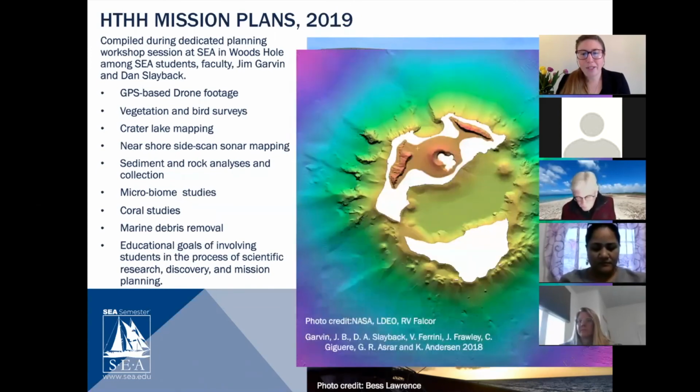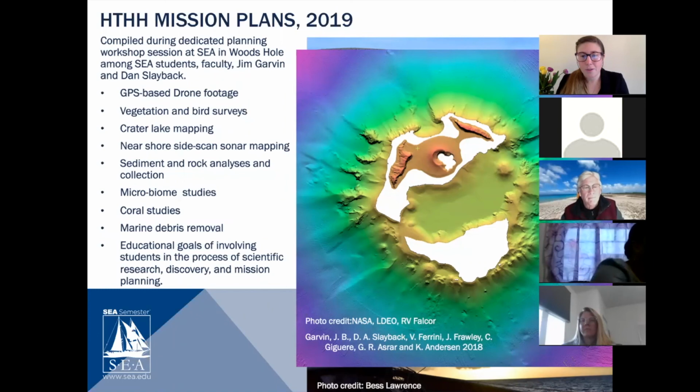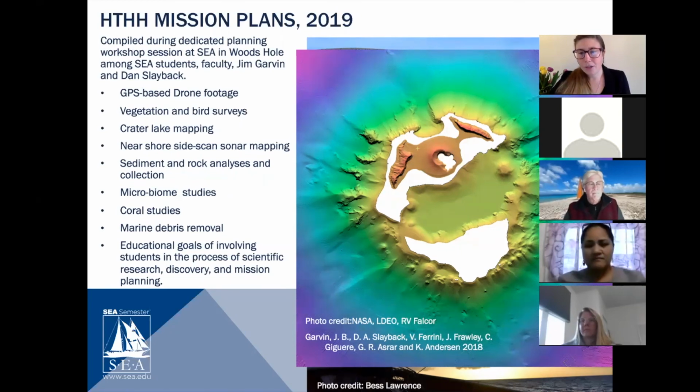Here's a map that was created in 2016 by the RV Falkor, which is the Schmidt Ocean Institute research vessel, with our NASA and LEO collaborators. The team was able to map the seafloor around HTHH up to the 30-meter isobaths. But the Robert C. Seamans can get closer. And we plan to land people on the islands and map the near shore with a small boat and side-scan sonar instrument. So the white space in this map was literally uncharted water before our 2018 and 2019 missions.